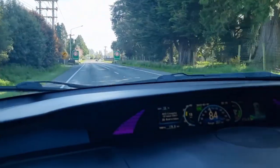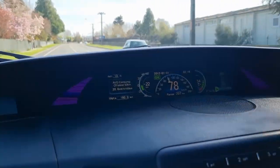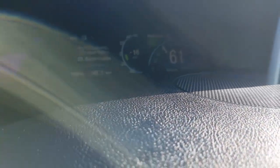We've done 180 Ks pretty much on the nose. We have got 54% state of charge left and 207 kilometres left on the gasometer.